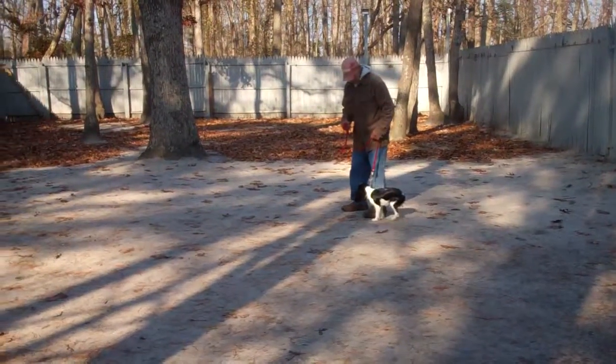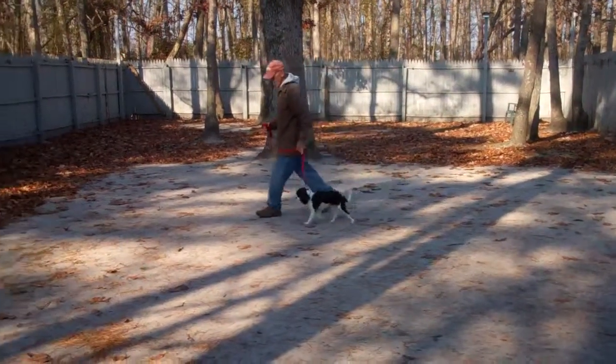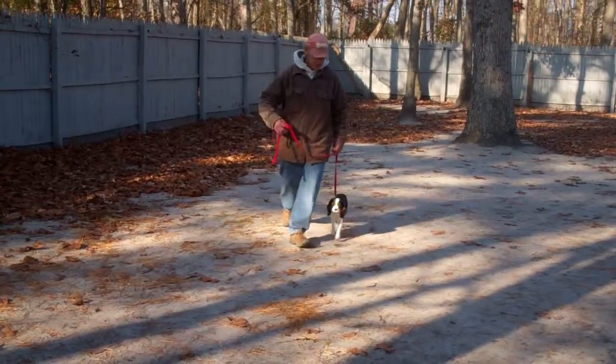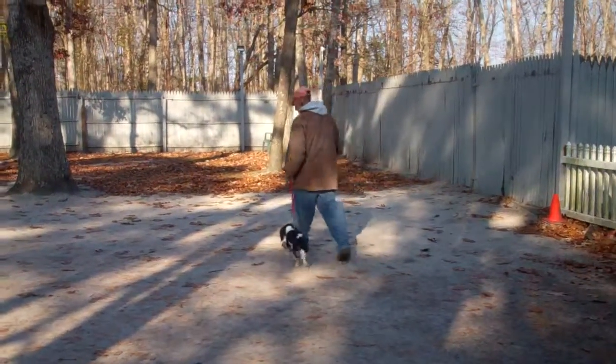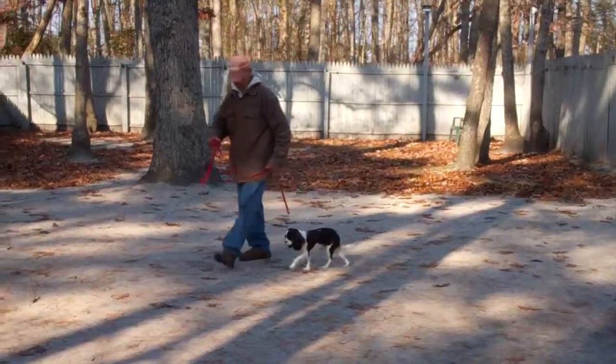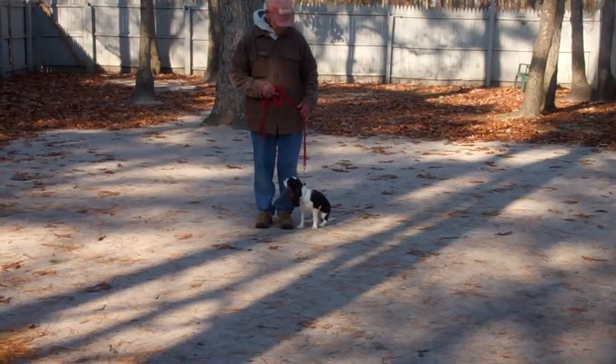As you can see, his tail is up and wagging, and each time that Fred stops his feet, Winston sits automatically without being told to wait for his next command. So if you're stopping to cross traffic or stopping to talk to a neighbor, your puppy's well under control and sitting nicely at your left.